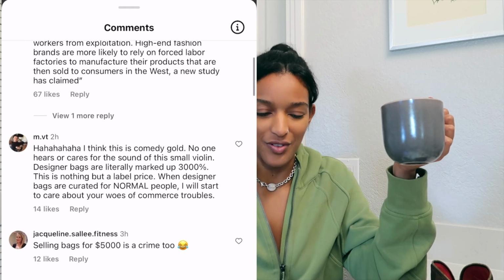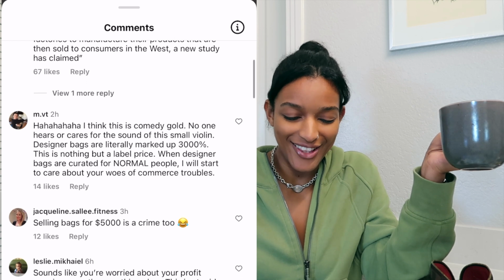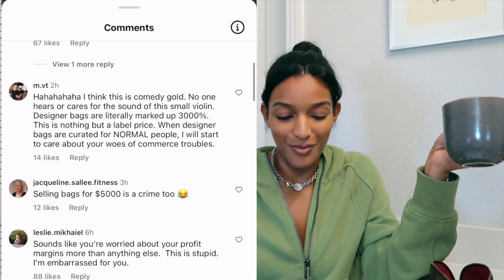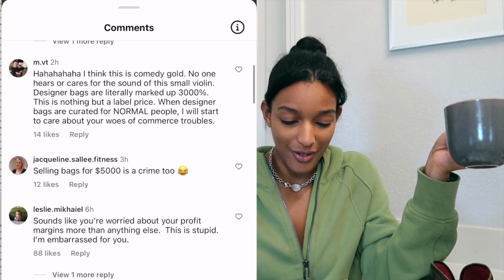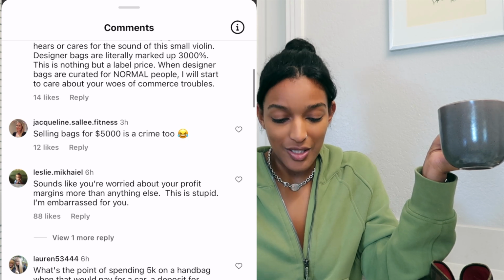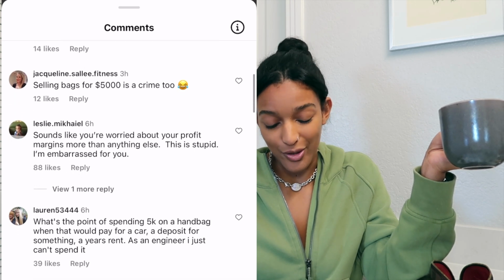I don't know if they have a source for that. Maybe they put it in the reply that's on here, but I didn't click into it. This one says, haha, I think this is comedy gold. No one hears or cares for the sound of this small violin. Designer bags are literally marked up 3,000%. This is nothing but a label price. When designer bags are curated for normal people, I will start to care about your woes of commerce troubles.